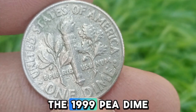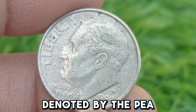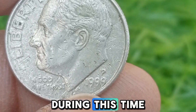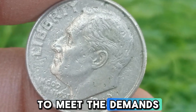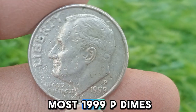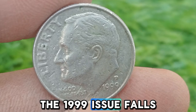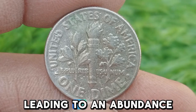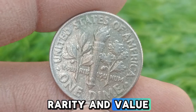The 1999 P dime was struck at the Philadelphia Mint, denoted by the P mint mark, and is part of the regular circulation issue. During this time, the U.S. Mint produced billions of dimes each year to meet the demands of the American economy, and as a result, most 1999 P dimes are relatively common. The 1999 issue falls within a time frame where dimes were produced in large quantities, leading to an abundance of such coins in circulation.